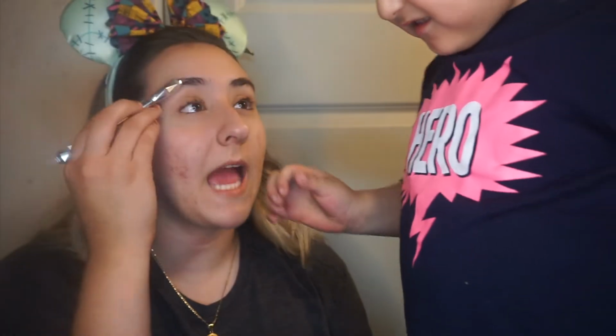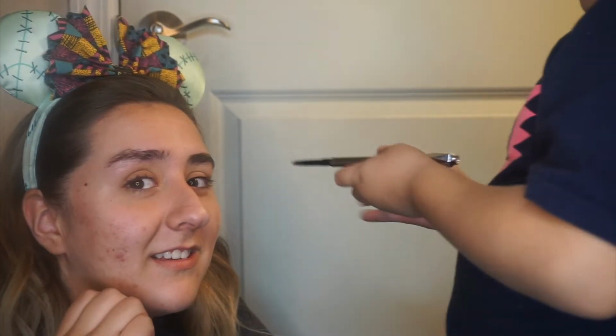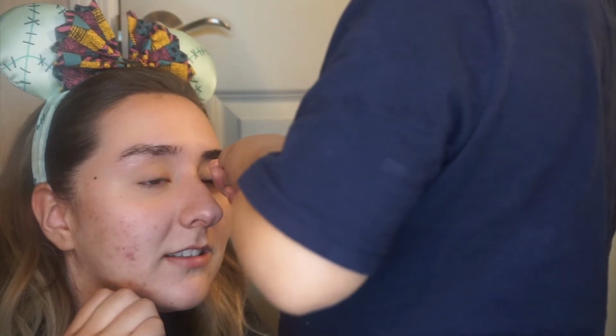So first, mommy's eyebrow. Go. Huh? Go? Yeah. Okay. Want to sit down? Go. Come on, mommy's eyebrows. Eyebrow? Whoa. Wow. You want to put it there? Yeah. I'm going to put it here.